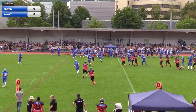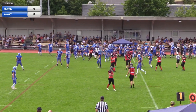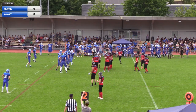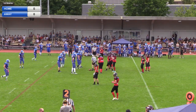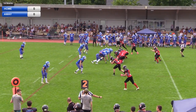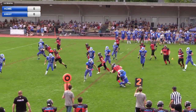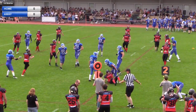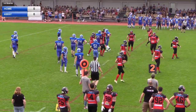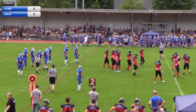Another pass out to the right was completed once again and was tackled out of bounds. Looks like it was good for another 6 yards. 2nd and 4 for Argovia. Great tries to go with the run out to the left. Stopped at about the 41-yard line, but there's a flag on the play, holding against the offense, which means 10-yard penalty. Repeat a down.